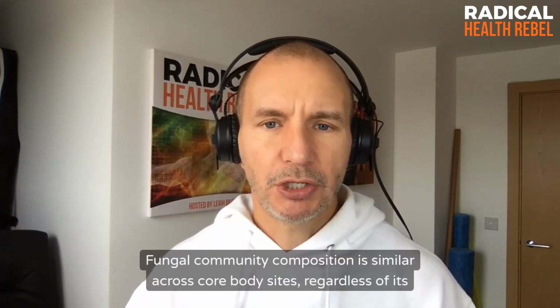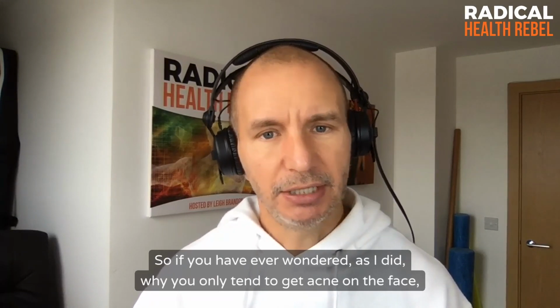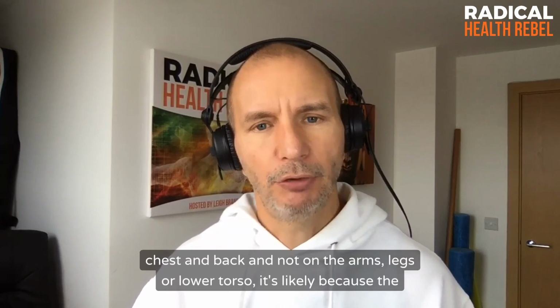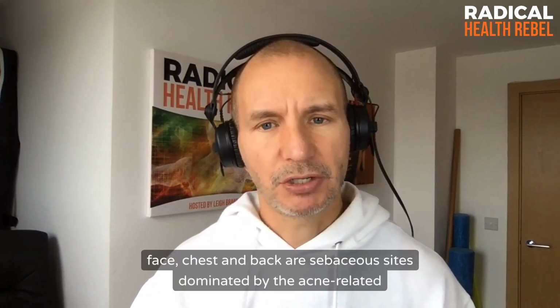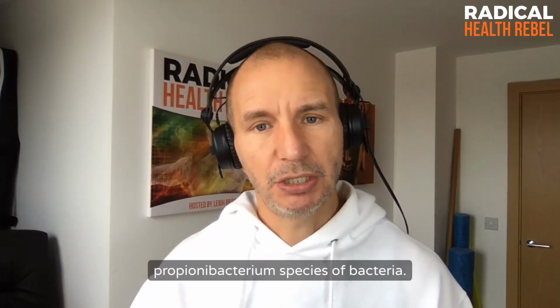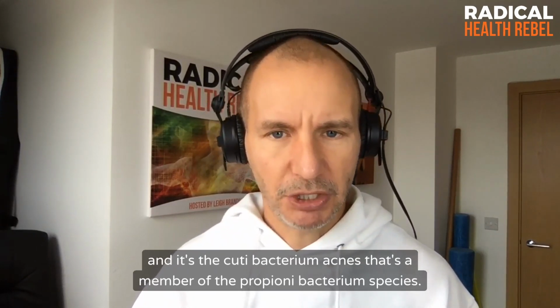Fungal community composition is similar across core body sites, regardless of its physiology. So if you have ever wondered, as I did, why you only tend to get acne on the face, chest, and back, and not on the arms, legs, or lower torso, it's likely because the face, chest, and back are sebaceous sites dominated by the acne-related Propionibacterium species of bacteria, and it's the Cutibacterium acnes that's a member of the Propionibacterium species.